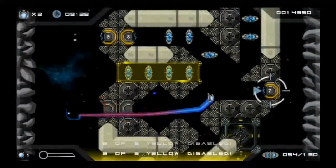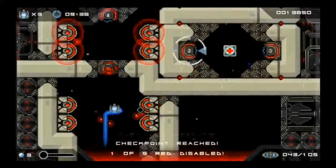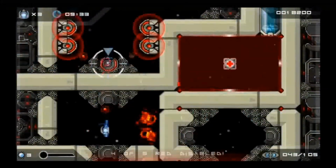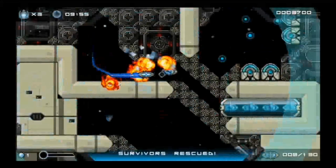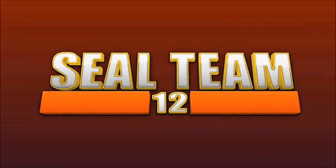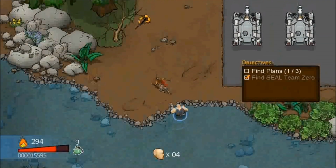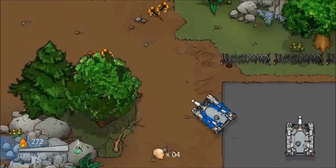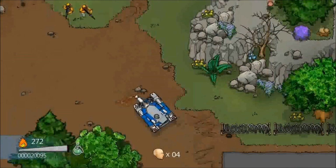Velocity from FuturLab, which is a shmup, but it's also a teleportation game. So you shoot everything, and then you blow up stuff to get power-ups, and then you bomb stuff, and then you teleport back, and you just do more of that. More shooting. And then there's some super fast levels where you just go as fast as you can, and you shoot, and you rescue people, and that's how that goes. SEAL Team 12 from Social Loner Studios, which is a top-down action game. It's dual analog. You aim, you shoot, you drive tanks, you go in co-op, so you and your friend can double shoot everybody and double tank everybody, just like you used to back in Ikari Warriors.